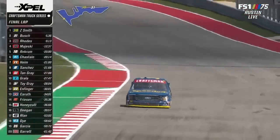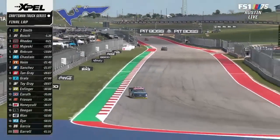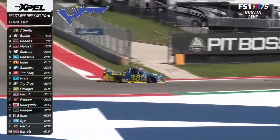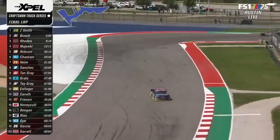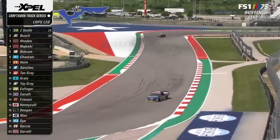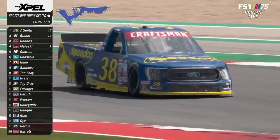We heard from Zane Smith at the start of the show, and he said, "I feel like the truck was a little bit better in some areas last year." I don't know. He led 11 laps last year, and he's already led 15 laps today. So I'd say in race, it's been a little bit better. A lot of Zane Smith time here today.